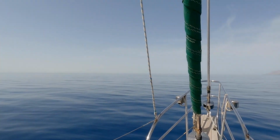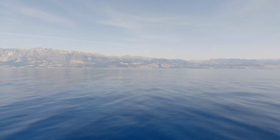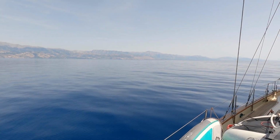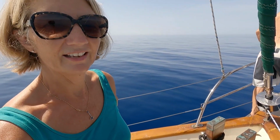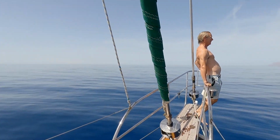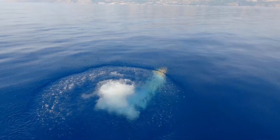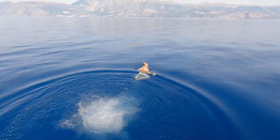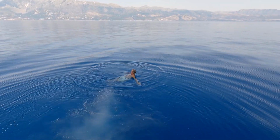Well, while we're here, I'll take the chance to show you Albania. There it is. We're not actually stopping on this occasion, but I'd love to come round here, maybe November or even early next year, just to see. It's an incredible country and people have spoken very highly of it. Are you going off again? Yeah. Okay. There we are. Once on the Greek side, once on the Albanian side.